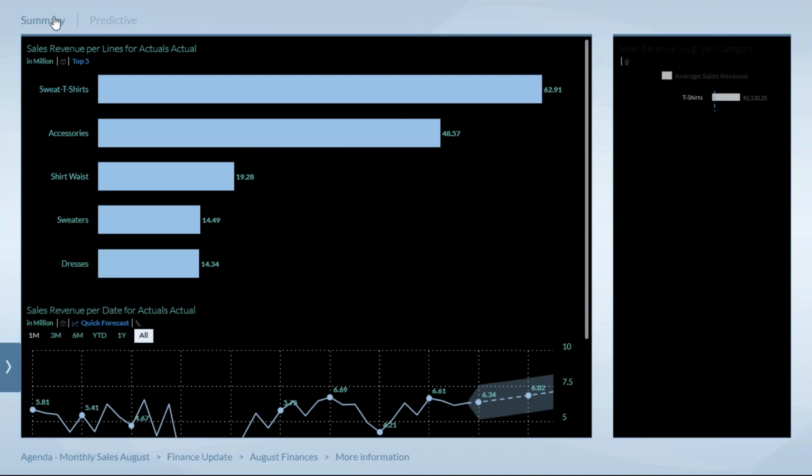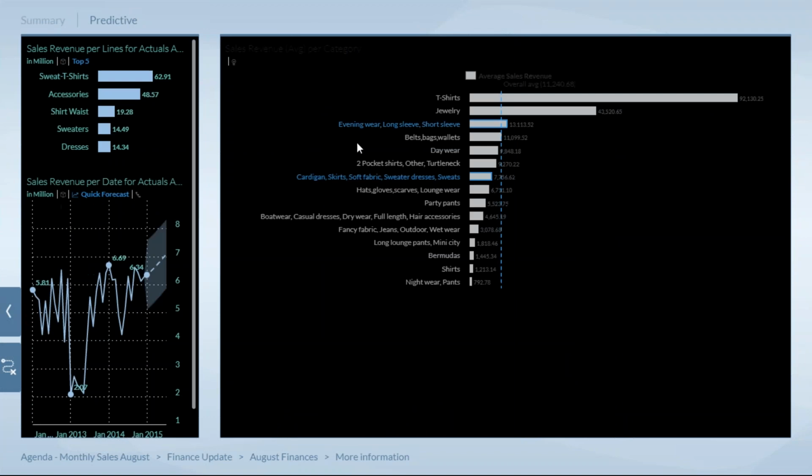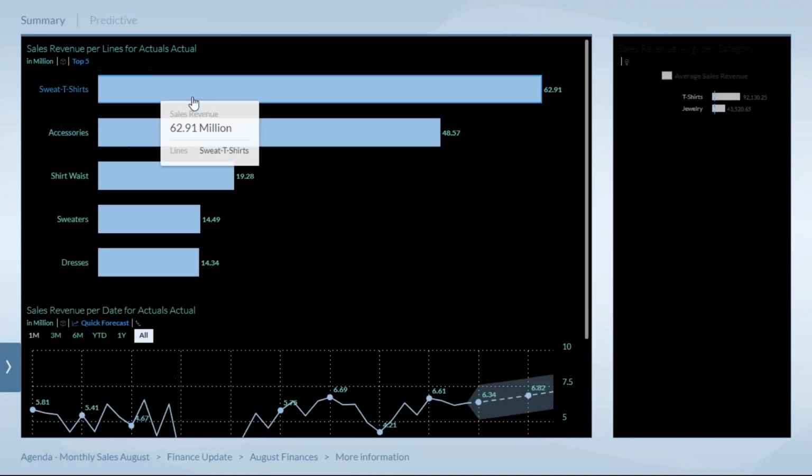So here I have that summary page, and this is that predictive page that Roberto just built. Again, we're going in the future a little bit. It's a little bit polished up, but notice instead of one page, I have summary and predictive together. So they're coming in as two lanes instead of two pages. So I can switch between this first page and the second page. This is the information with the t-shirts and jewelry that we just saw recently. But let me go back to that first piece.